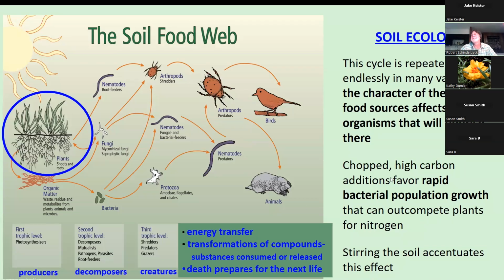And there it is again. Any sort of high carbon addition to the soil, through roots or manures or composts, is going to favor the bacterial populations first. And then they can grow so fast that they can outcompete plants, particularly for nitrogen. We'll talk about that in just a minute. And of course, stirring the soil can accentuate that effect.